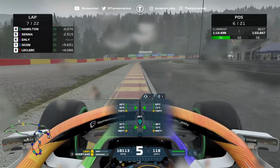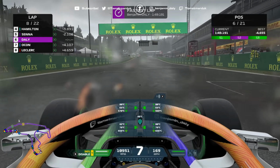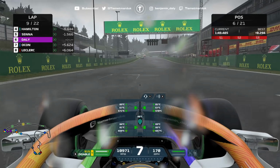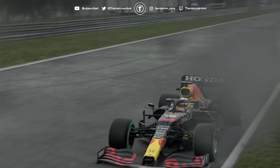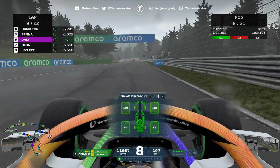We can't burn any ERS. We're recovering it faster than what we're spending it, and that is the fastest lap of the Grand Prix. 149.1. We are the fastest person on track right now, but this track is dynamically changing very quickly. We're going to be on the dries very, very soon. Verstappen still leading the way by quite a margin now over the McLaren.